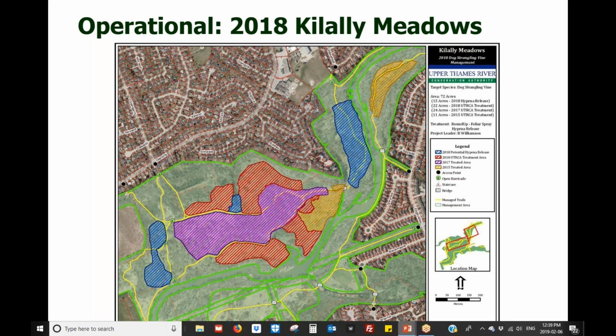There's more dog strangling vine than this, but this is dog strangling vine that's mostly under forest cover. The blue sites had not been treated at all recently, and I think the red was going to be treated last year, the purple was treated the year before, and the yellow before that. So there's a range of dog strangling vine density there.